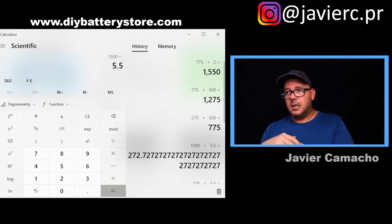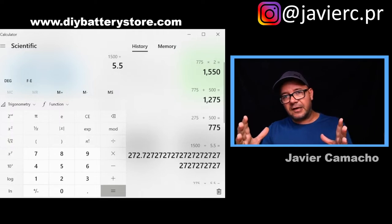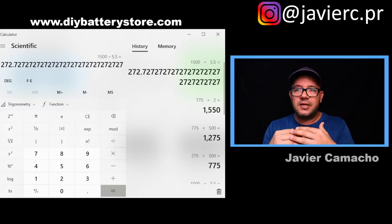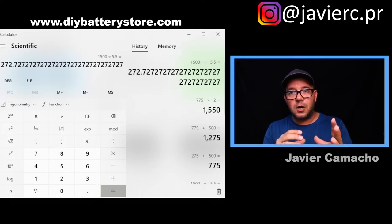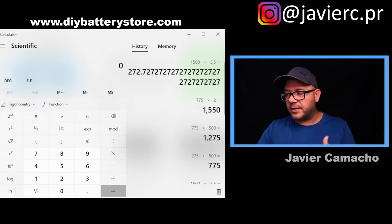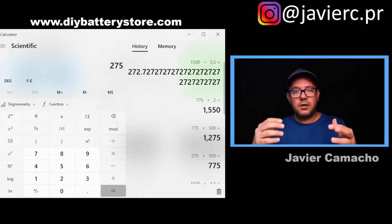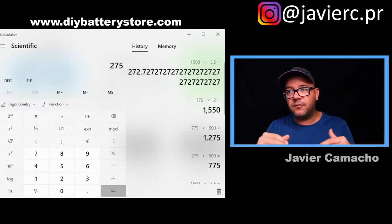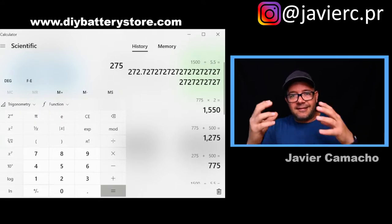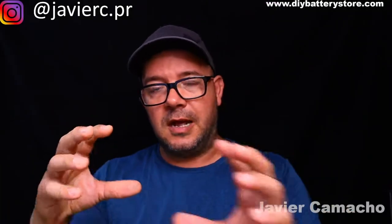So if you divide the 1500 watt hours that you have in battery size by 5.5, it will tell you that you need about 272 watts from the panel. We can actually round that up to 275. So you need 275 watts in panels to be able to recharge a battery up to 1500. That's how we do the calculations when it comes to solar energy and battery.